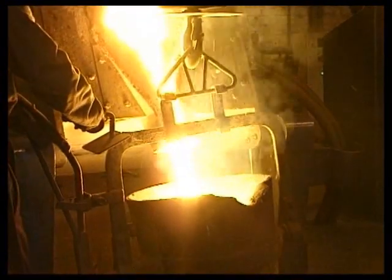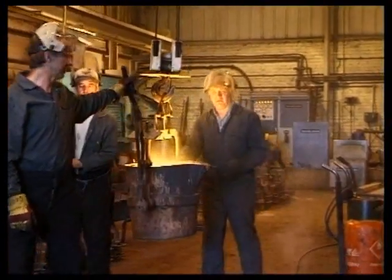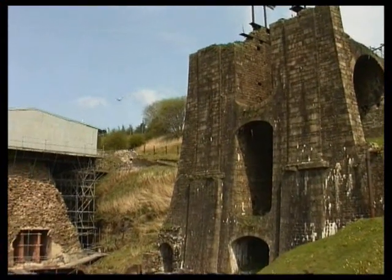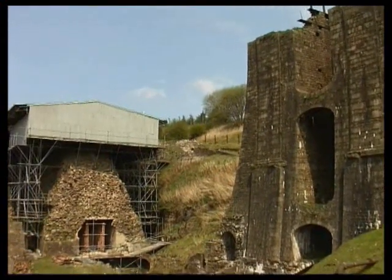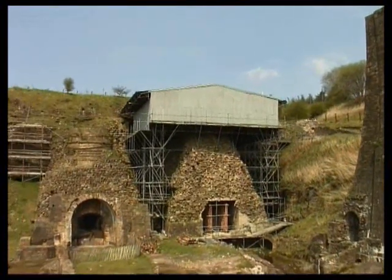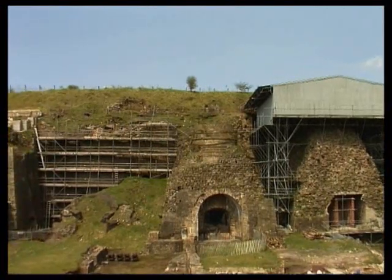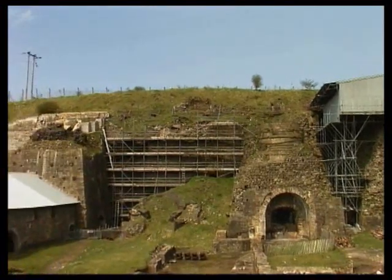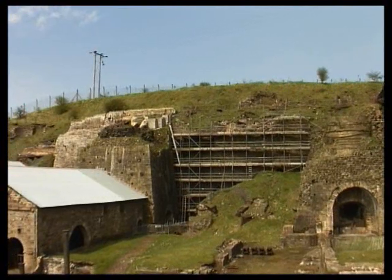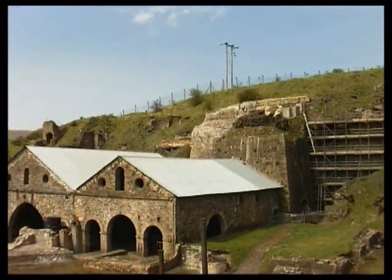Iron, mankind's most useful metal. The fourth most common element on Earth has been in use for 4,000 years, but it wasn't until the 15th century that furnaces were developed that could smelt iron in bulk. In the 18th and 19th centuries, there were numerous furnaces like these at the Blaenavon World Heritage Site in South Wales. They produced millions of tonnes of iron a year to fuel the Industrial Revolution and build a great empire.